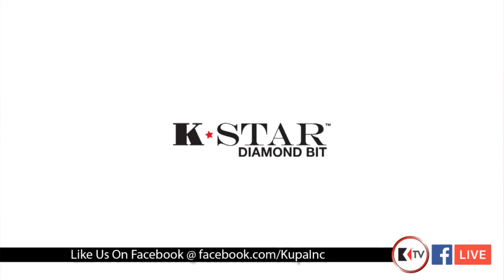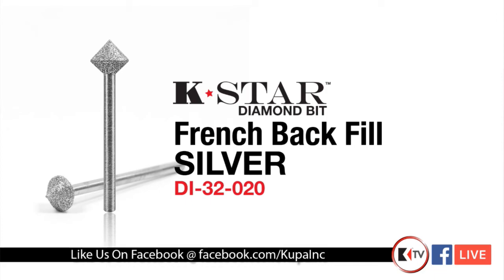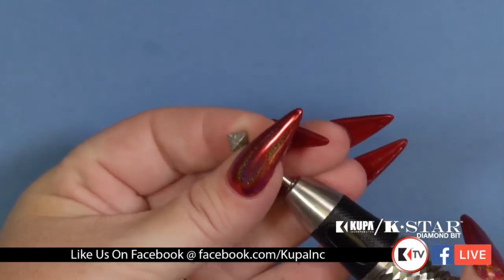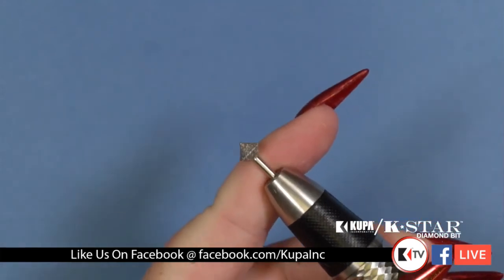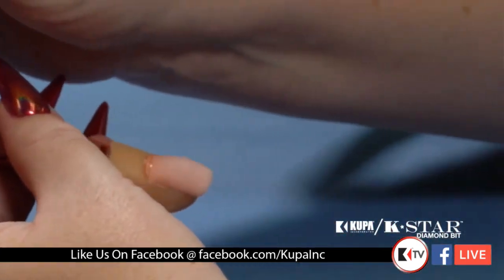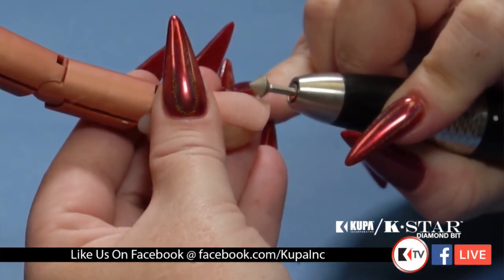So we have one bit left to show you, and that's the backfill bit for the diamond. And this one is that strange looking flying saucer you may have seen. Let's roll that footage and you can check it out. This one has a really technical way about it. The outer rim, that round outer rim, is really what you're cutting with. But when you're cutting the smile line with this bit, it's really all about the angle that you hold the bit. True. Because the top above the rim will refine that ledge, while the rim, the flying saucer, I can't even put it into words.